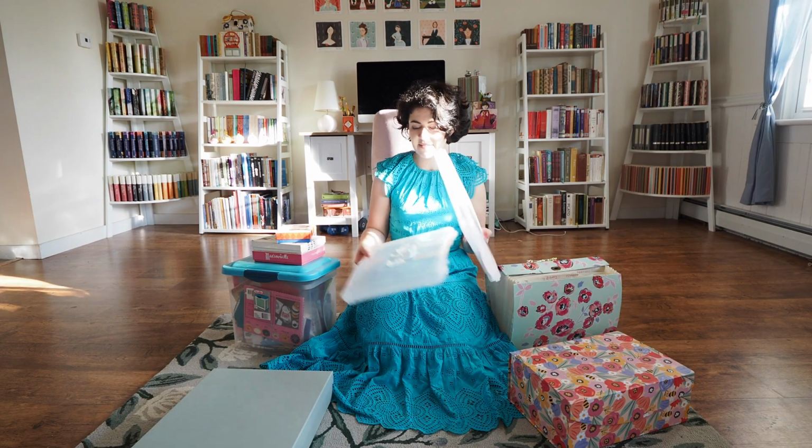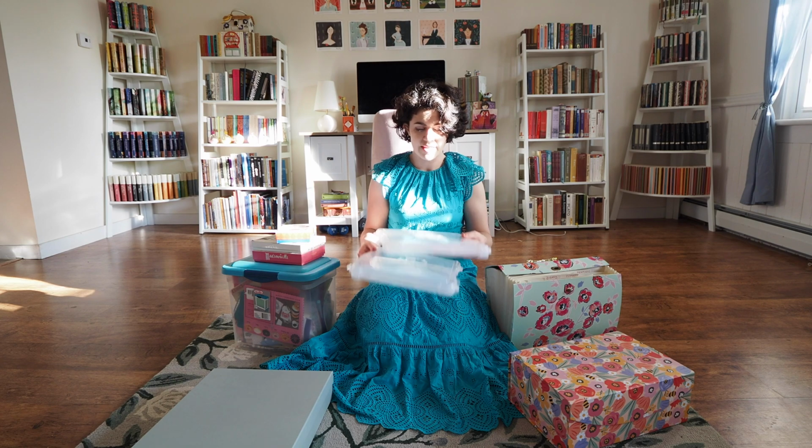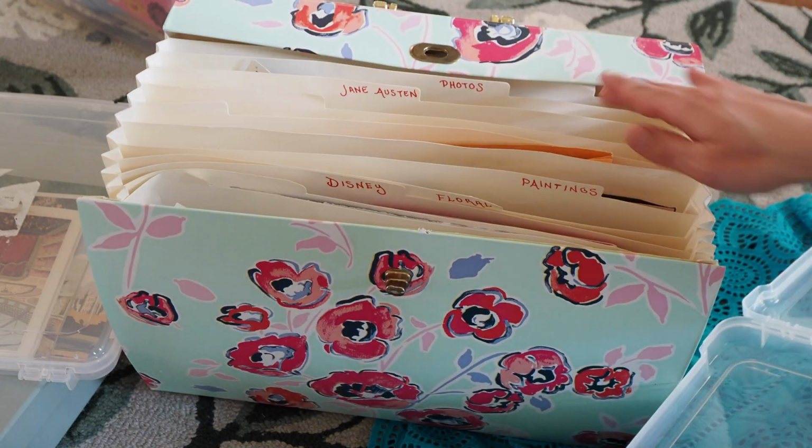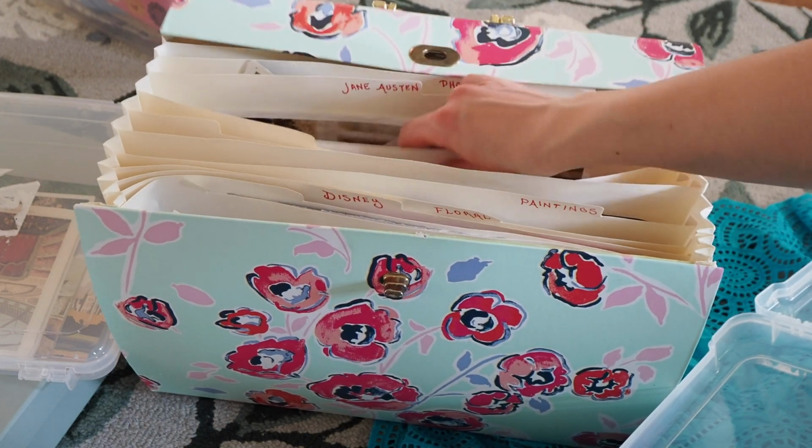I was restrained. That was kind of the reason I only bought 2 of these as well. I figured if they work out, I can buy more of them. So as you can see, this is already basically sorted. So I want to definitely keep the sorting.